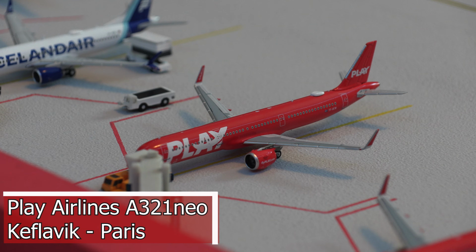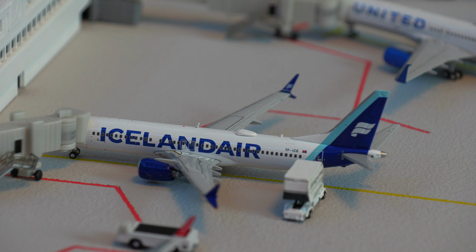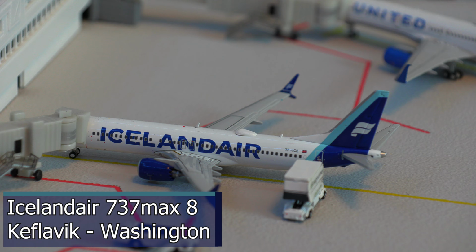to Keflavik. Following that, we have this brand new aircraft, which is the Icelandair 737 MAX 8 in the new livery. This aircraft will be pushing back shortly and will be heading out to Washington IAD.